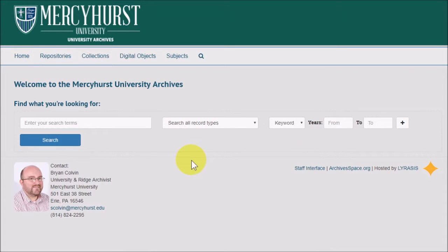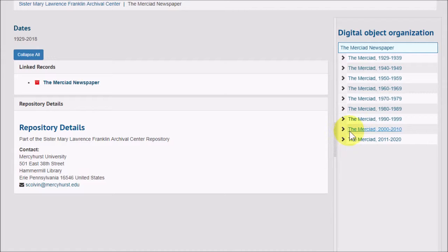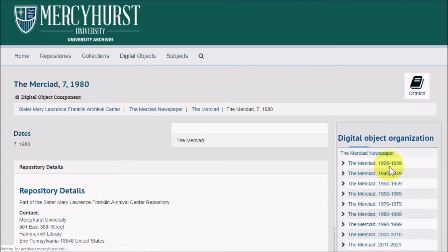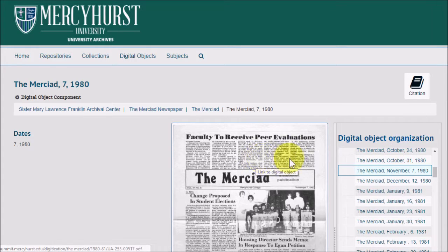But if I click on Home, I can start my search again, and maybe this time specify that I want things that are digital. This time I think I'll look for the Mercyad. The Mercyad newspaper shows up near the top, and we have many issues of this available online. A lot of work went into digitizing every issue. And now a robust account of the history of Mercyhurst and Erie is available online for all to see.